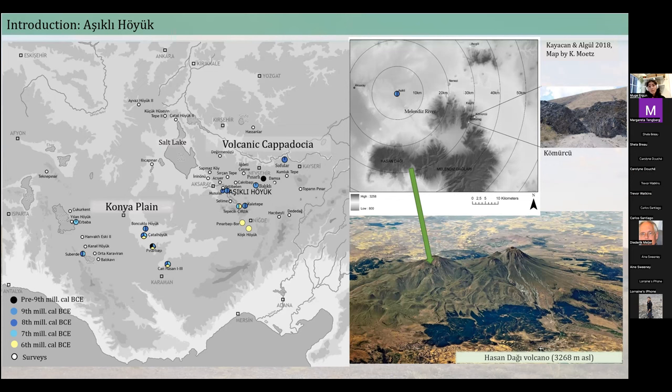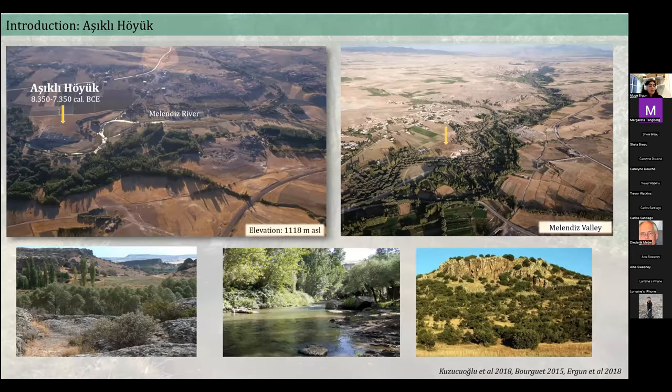Aşıklı inhabitants, of course, chose the location of their site close to the volcanic mountain ranges and obsidian resources and the diversity I had just mentioned, but they also benefited from the riverine environment. Today, as you can see in the pictures, there is the Melendiz River just by the side of Aşıklı.